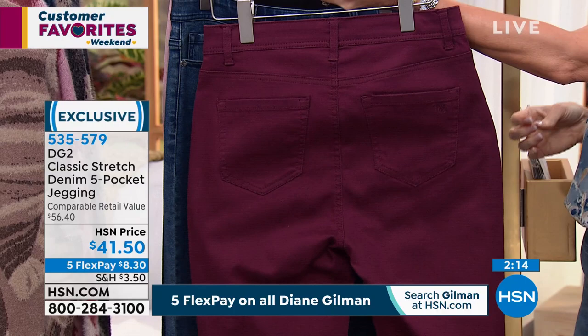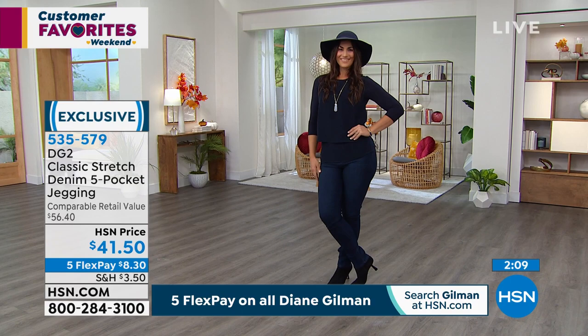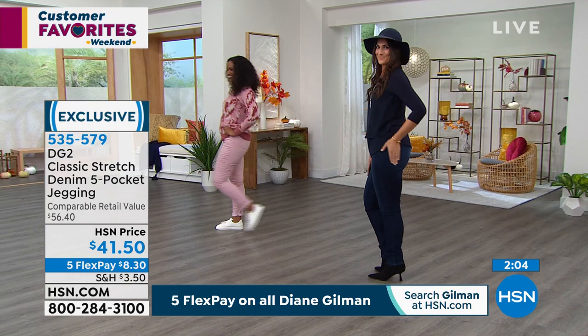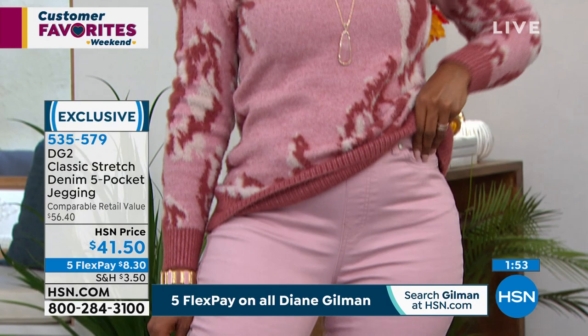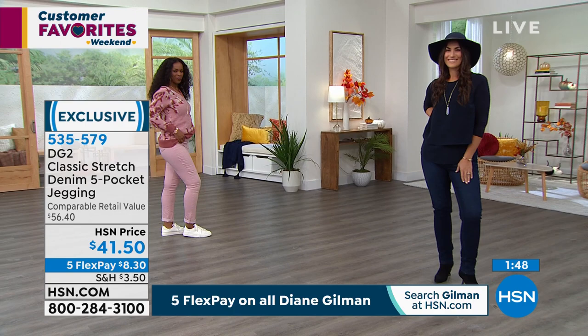And this jean, this is a jegging that is a treasure. And sometimes you see jeggings and they actually fit like a legging where you have to cover them up. You can see, this is a jean, right? It gives you that slim look of a jegging, of a legging, but you can wear something tucked into this. That's why it has the belt loops that won't pull off when you pull them up, by the way.